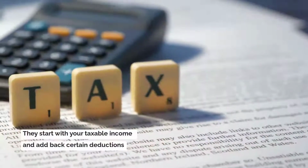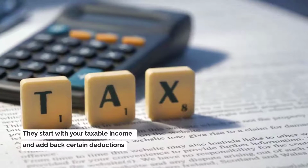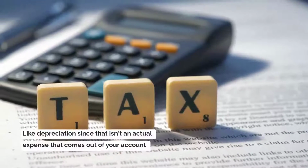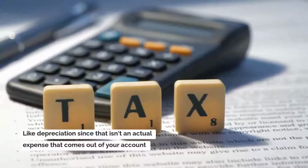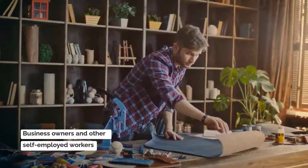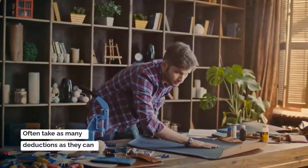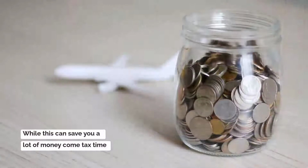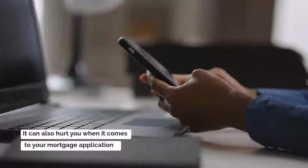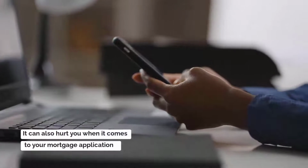They start with your taxable income and add back certain deductions, like depreciation, since that is not an actual expense that comes out of your bank account. Business owners and other self-employed workers often take as many deductions as they can. While this can save you a lot of money come tax time, it can also hurt you when it comes to your mortgage application.